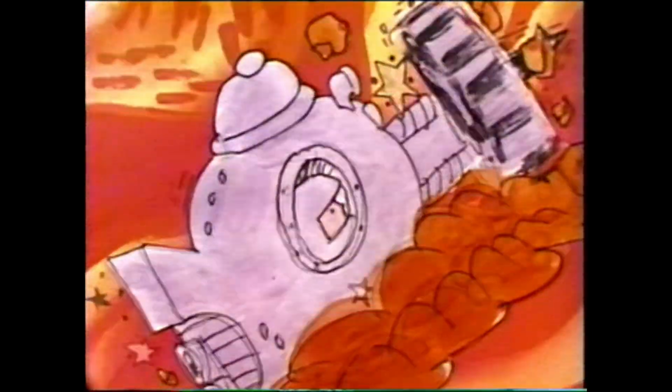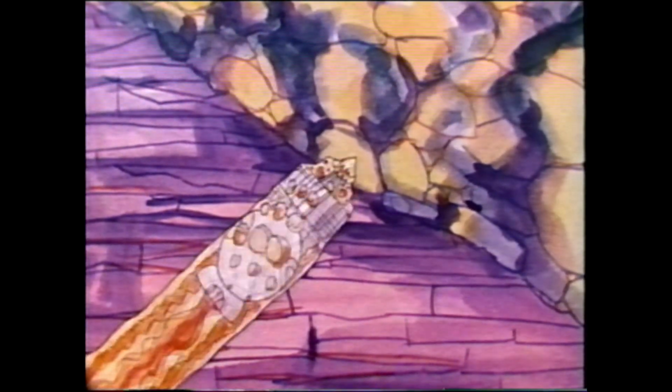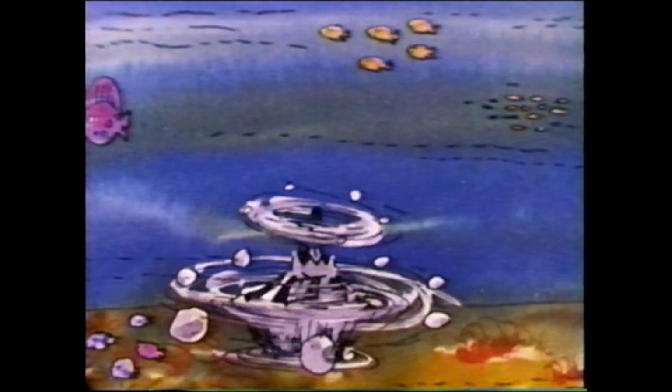Go 860 miles through the inner core and 1,300 miles through the outer core. Drill up and up through the mantle, and then through the magma, and then through the crust, and then through rocks and sand and clay. At last, you will come to the surface. You will be about 8,000 miles from where you started to dig on the opposite side of the world.